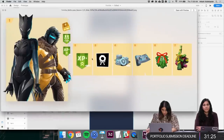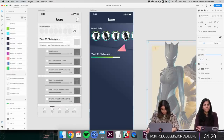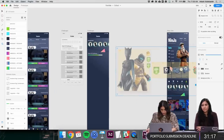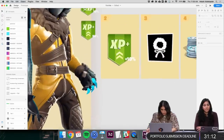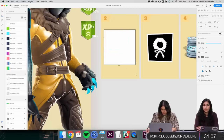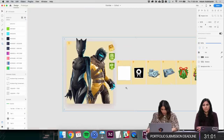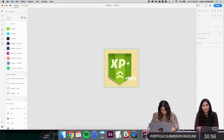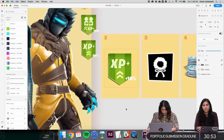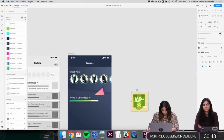So okay, there you go, the battle pass. Let's grab the XP from here. And I'm just gonna crop this. But what I want to do is I'm gonna crop it into a square. All right. There you go. That looks really good. And then we're just gonna shrink it.